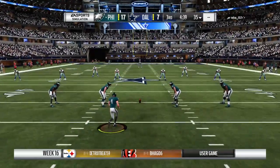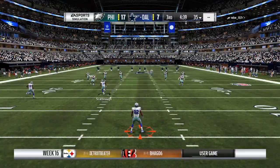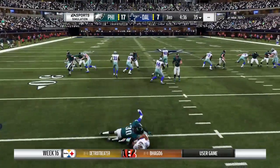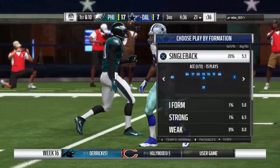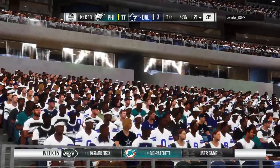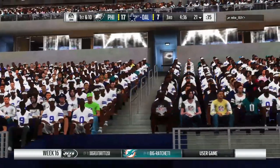Elliott now to kick this one away. This will be fielded at the 6. And he'll take it a yard or so past the 20, call it the 21-yard line. The Cowboys offense now, they head out for their first possession of the second half. They trail offense, first time to touch the ball in quarter 3, and we'll see what they can do.